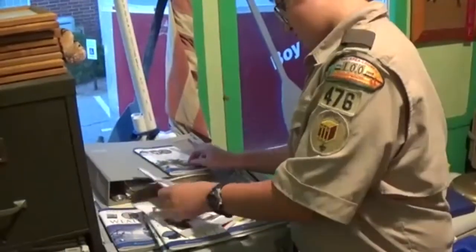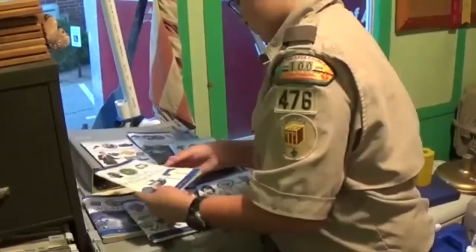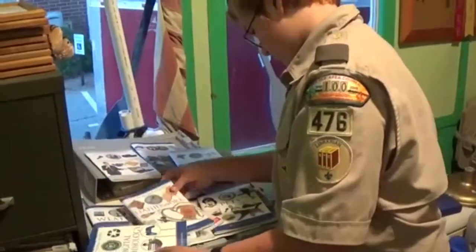The librarian sets a good example by wearing the scout uniform correctly, living by the Scout Oath and Law, and showing scout spirit.